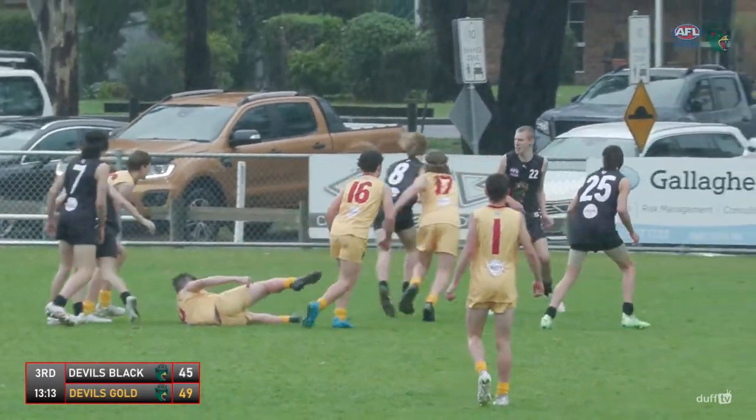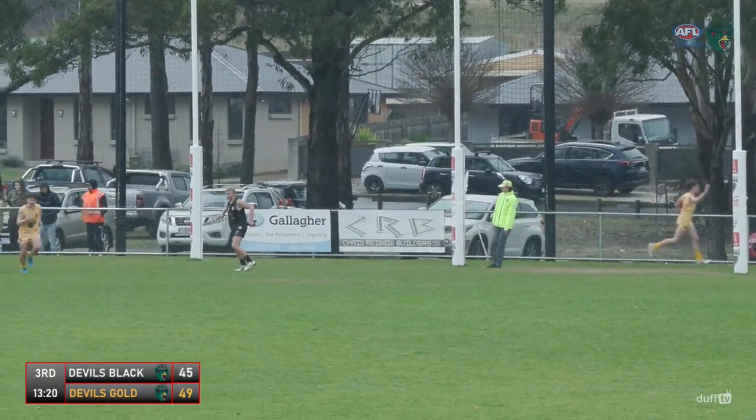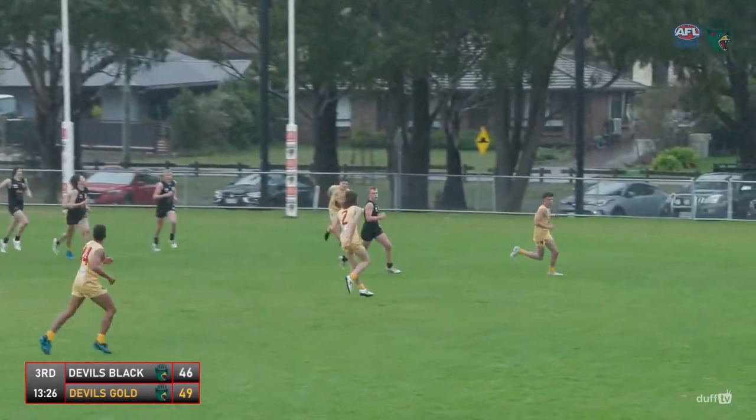Woolcock was there. He dived on it. He couldn't grab it. Fulsang was there. He had it. Had a shot on goal and goes through for one behind. So again, getting their opportunities, they just haven't been able to put the score on the board.